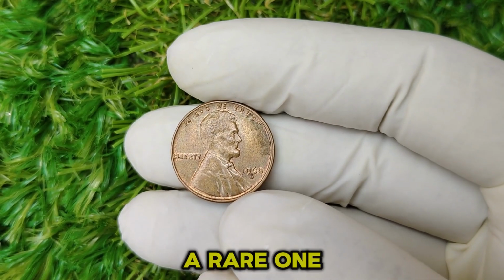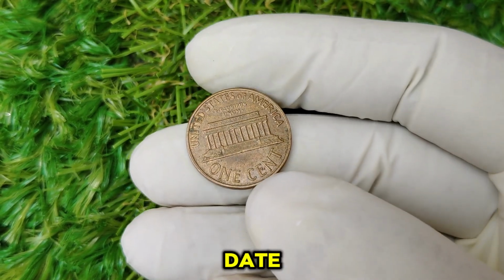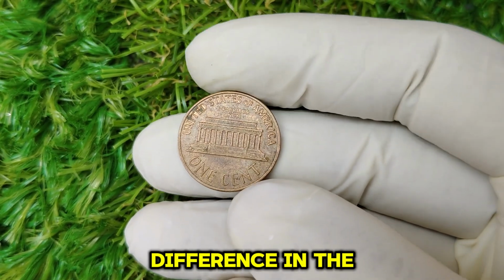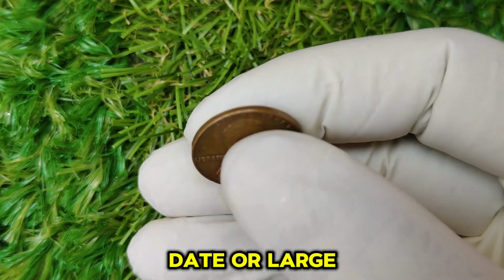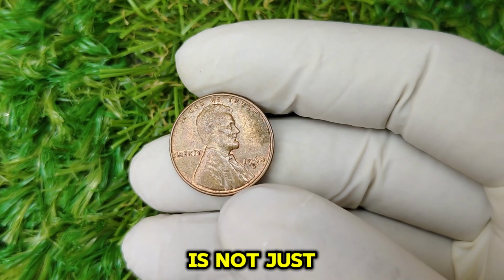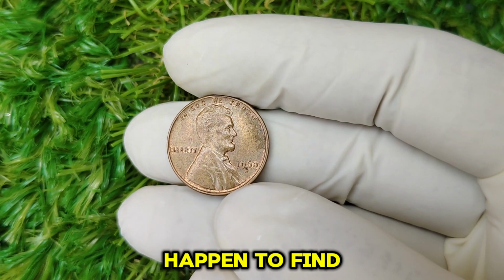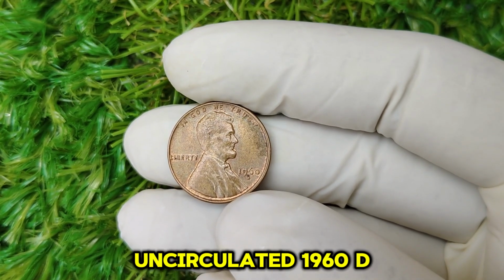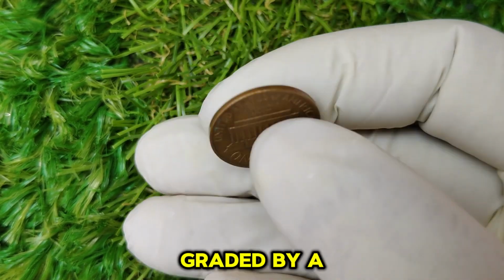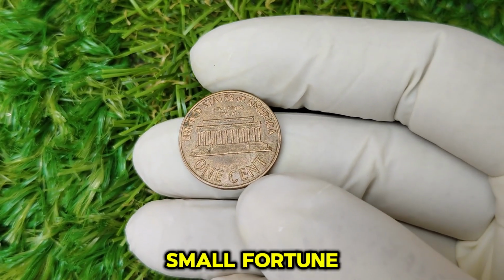Want to know if you have a rare one in your pocket right now? First, check for the D mint mark below the date. This shows it was minted in Denver. Then, see if you can spot the difference in the date itself to determine if it's a small date or large date. Now, what really drives up the value of these pennies is not just the variety but also the coin's condition. So, if you happen to find a pristine, uncirculated 1960 D small date penny in mint condition, especially if it's been graded by a professional service like PCGS or NGC, you might be holding onto a small fortune.